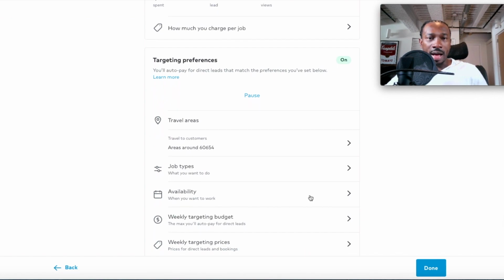Job types. Obviously, this is your availability. You click on it, it's just going to give you a calendar. If you're closed on Sunday, you just put closed on Sunday, or what hours you're able to work. Not going to go here.